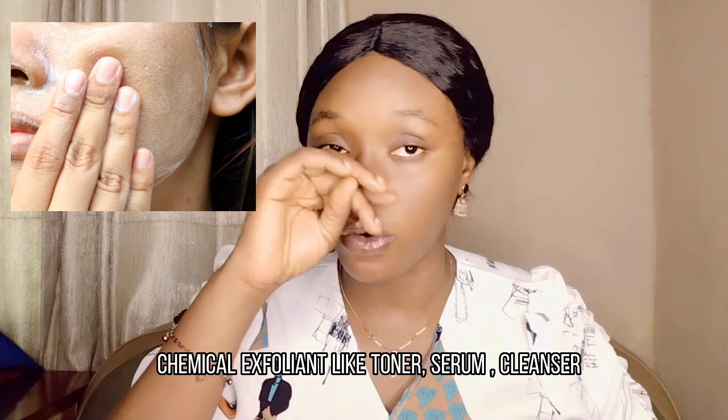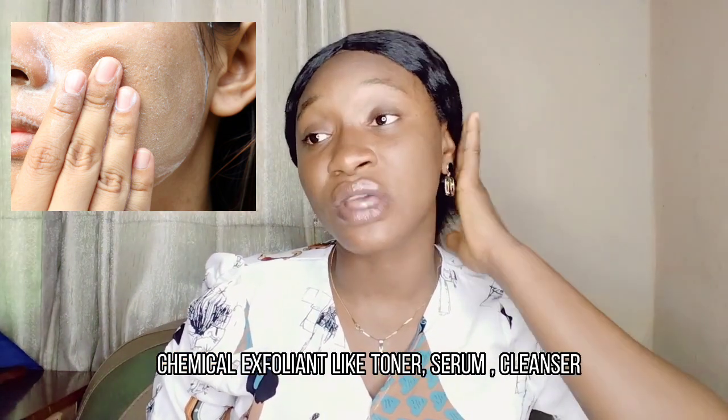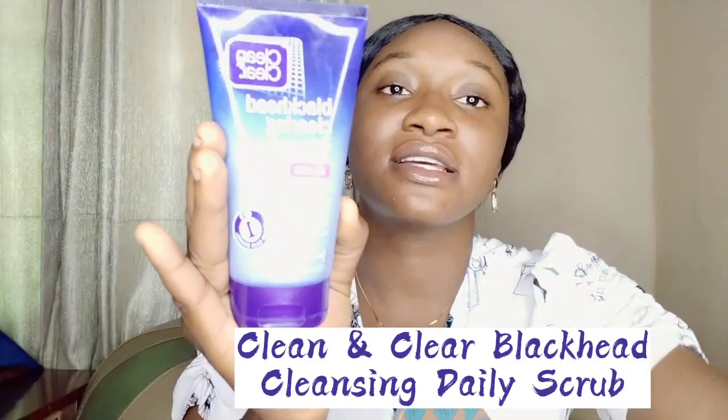Moving to your face, it's always advisable to use a chemical exfoliant for your face. Make sure that what you're using to exfoliate your face has salicylic acid. We still have some very good face scrubs. This particular one is the one I'm actually using, this Clean & Clear blackhead clearing daily scrub. I love this scrub a lot because it is so infused with salicylic acid.